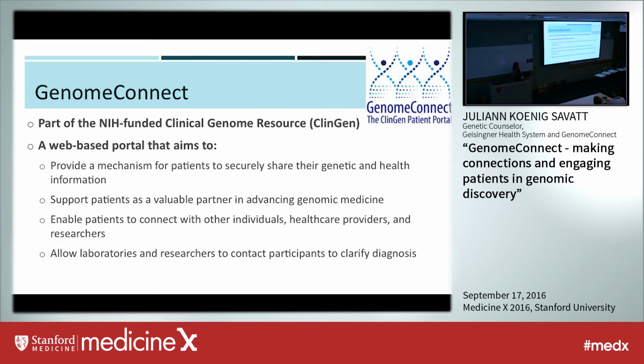GenomeConnect is a part of the ClinGen resource, which is a research project that's funded by the NIH and aims to expand our understanding of genomics. GenomeConnect is entirely online and aims to provide a mechanism for patients to securely share their genetic and health information so that they can become valuable partners in the advancement of genetic knowledge. GenomeConnect also aims to enable patients to connect with other individuals, healthcare providers, laboratories, and researchers to continue that conversation and to continue growing our understanding.